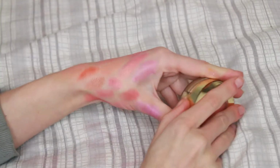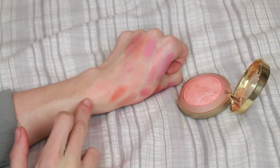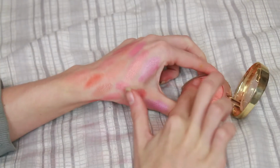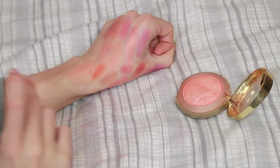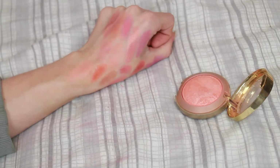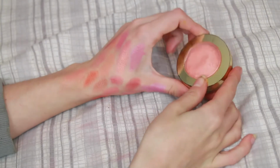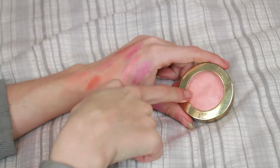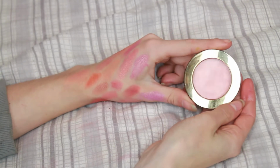It's very subtle. And as you know, subtlety is not in my vocabulary. This is what it looks like here. I like it for more neutral days, but I rarely have neutral days. My neutral days are like once in a blue moon, and that's why it's down here. If I was a neutral girl, I wore brown every single day, this would be my best friend. But I'm not, and I don't think I'll ever be.